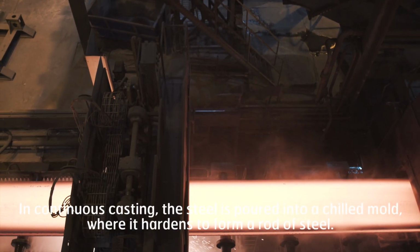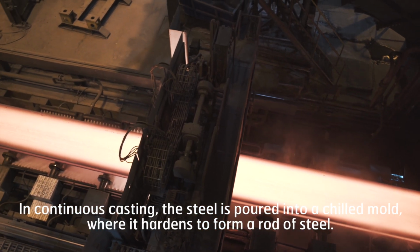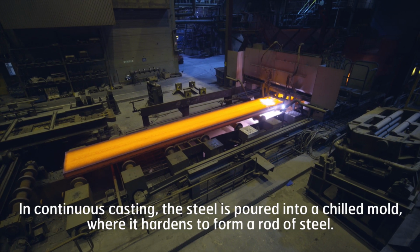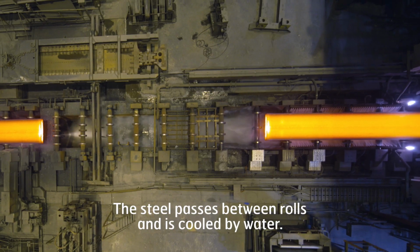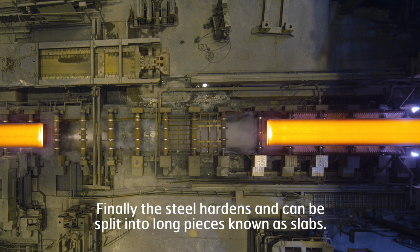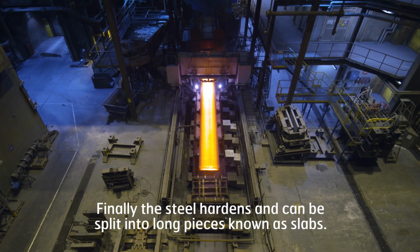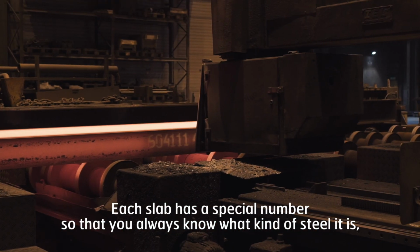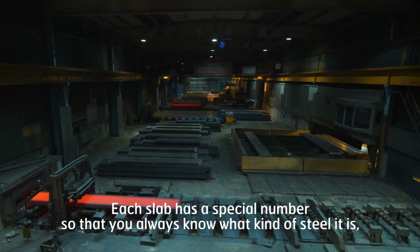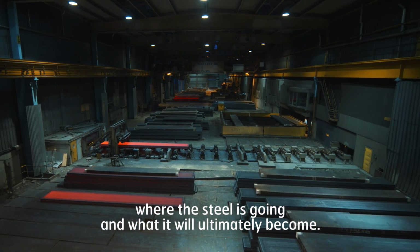In continuous casting, the steel is poured into a chilled mold where it hardens to form a rod of steel. The steel passes between rolls and is cooled by water. Finally, the steel hardens and can be split into long pieces known as slabs. Each slab has a special number so that you always know what kind of steel it is, where the steel is going, and what it will ultimately become.